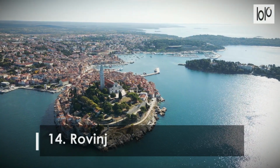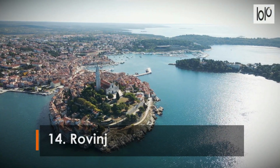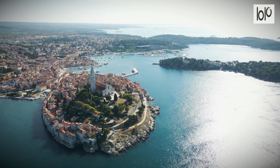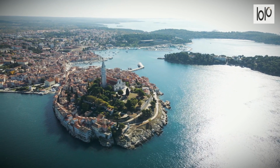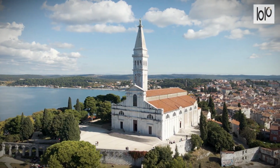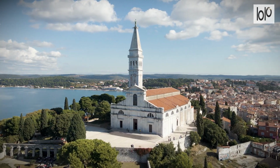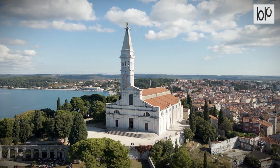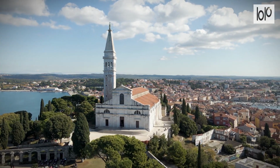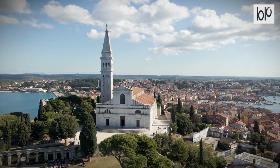Number 14. Rovinj. Located in northwest Croatia, on the Istrian Peninsula, the Venetian-era seaside town of Rovinj is made up of pastel-colored houses ringing a pretty fishing harbor, and presided over by a hilltop church with an elegant bell tower. There are also plenty of top-rated hotels, upmarket seafood restaurants, and art galleries to explore here.